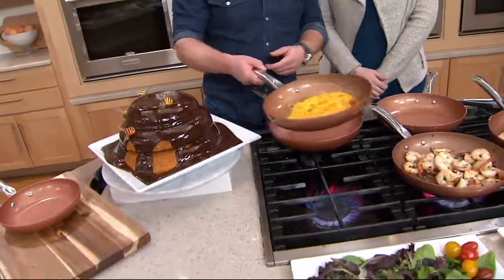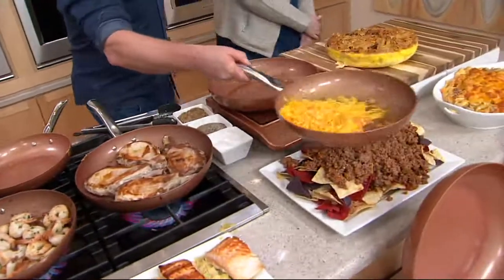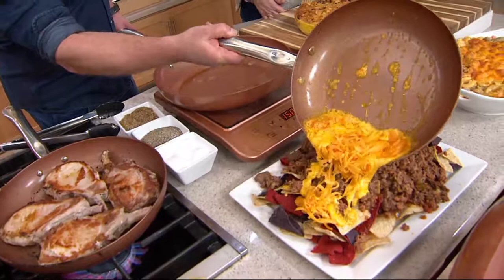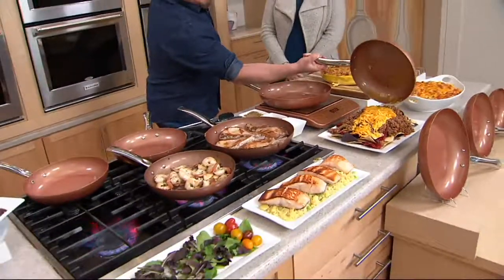Here's my question to you. Even though it is easy to wipe out, is this Ceramitec three-skillet set still dishwasher safe? Of course. Okay, just making sure. So it's dishwasher safe. It's induction safe. Congratulations to those of you that were able to pick it up today.